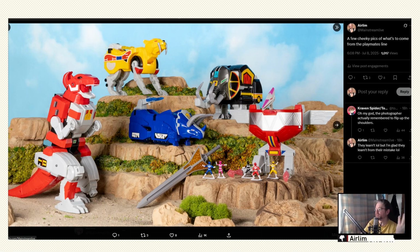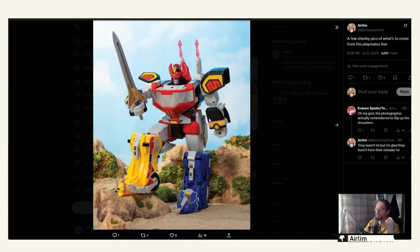So we can see here that they're all really nice. They do look good, and maybe that's just the photo. I will not know until I actually see these in hand, or if I go out and buy them and see them in the wild. Megazord looks kind of cool. I wasn't quite sure if you could properly pose it, but yeah, it looks kind of awesome.